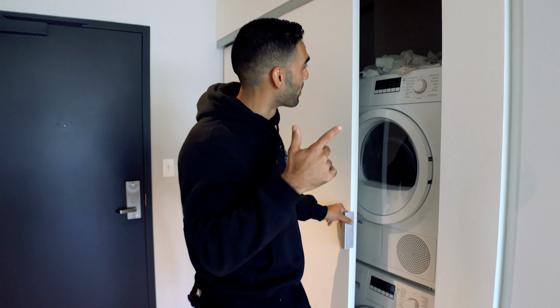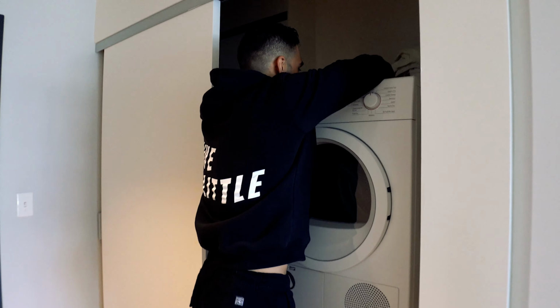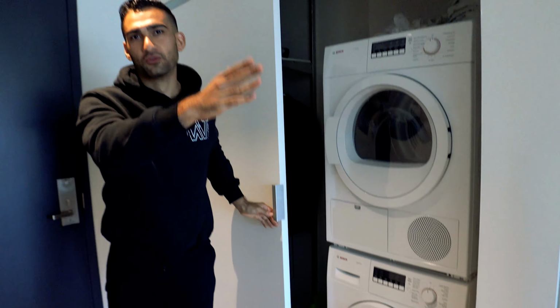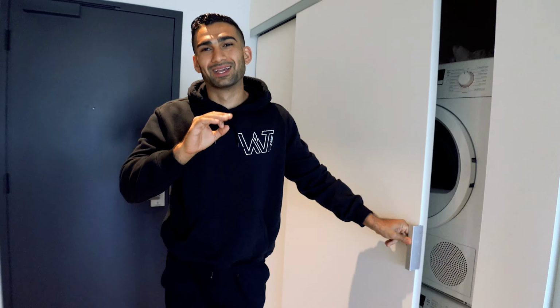Also, something very rare in Boston that if you ever move to the city, you'll realize, having an in-unit laundry room is very rare. So I'm blessed. We have a laundry room. A little bit messy right now, but I'm going to push that back. Dryer, washer, beautiful, in the closet right when you walk in, gets the job done.